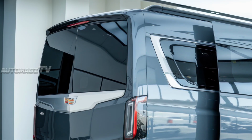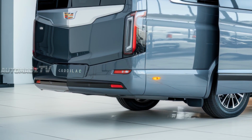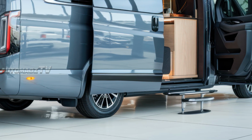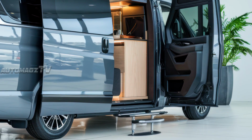Given the technology and luxury packed into this vehicle, we expect the 2026 Cadillac Motorhome to start around $210,000, with fully loaded configurations reaching up to $260,000. This pricing targets high-end customers who expect unmatched comfort, class, and tech.